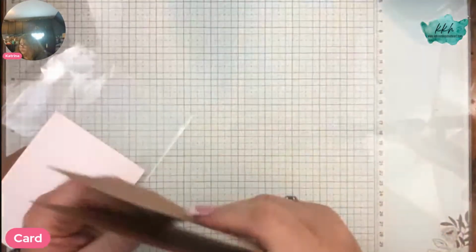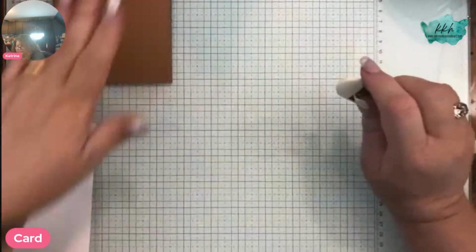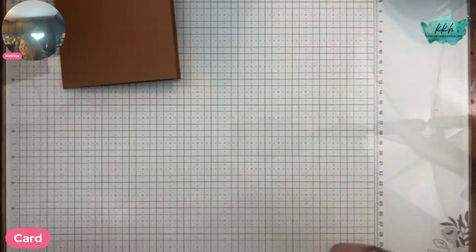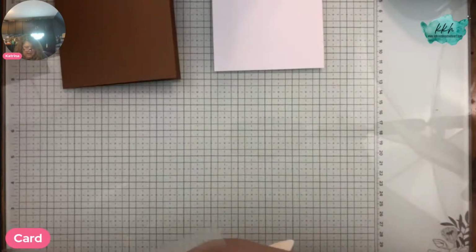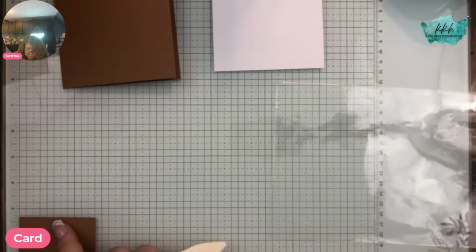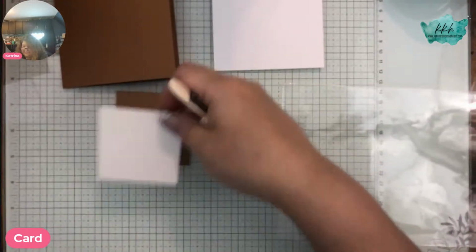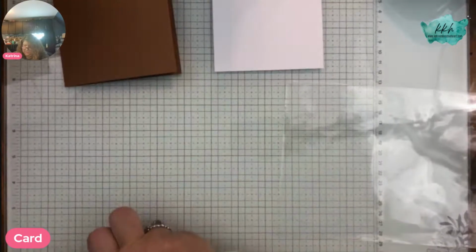8.5 by 5.5, scored at 4 1/4. We're going to go ahead and fold on that score line. I have a basic white piece that is 4 by 5 1/4, and that's for our inside. I have a square that's cut 2 3/4 inches square out of the pecan pie, and then I have a basic white that is 2.5 inches square, and that's to layer on here.